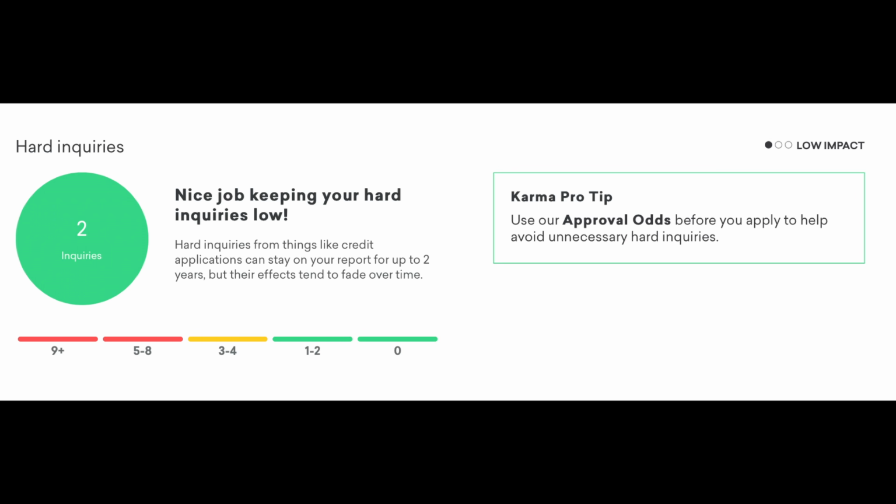Now, the final thing that we are going to talk about, and which has the lowest impact on your credit, is your hard inquiries. You have two different types of inquiries when it comes to your credit: soft inquiries and hard inquiries. A soft inquiry is me checking my credit, or somebody that's not doing a full credit background check. So when I check my credit, it's a soft inquiry. That does not affect your credit, and if it even does, it barely affects it.